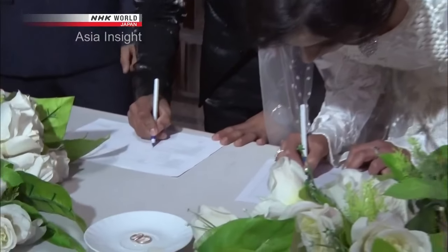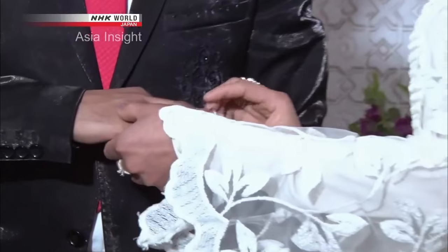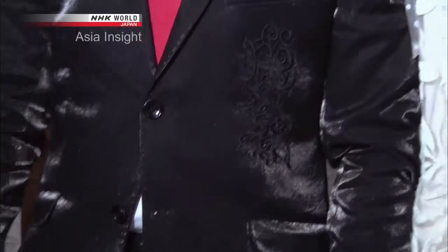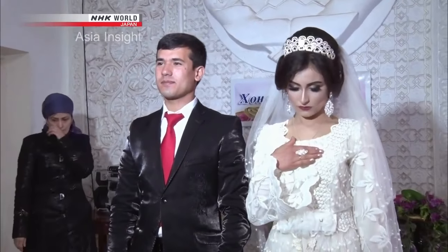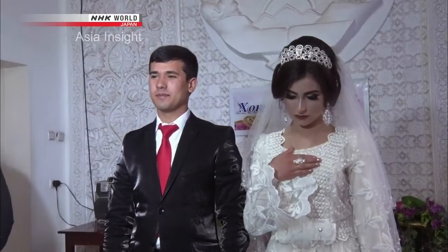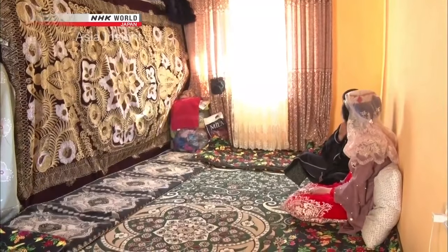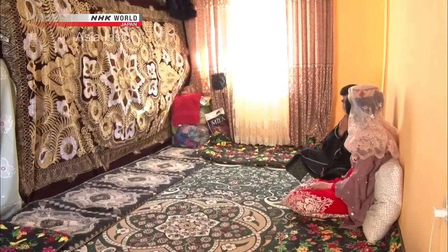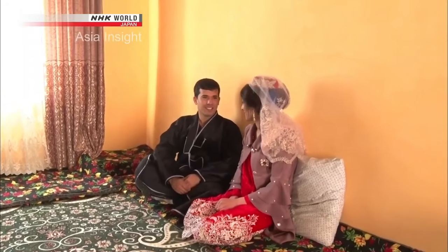They signed the certificate at the registry office. They are now formally married. They'll have a brief spell of newlywed life in a small room in his family home. Marouf wants to build a new house and support his wife and future children. To do that, he'll return to migrant work before the summer.